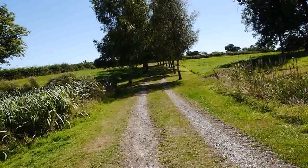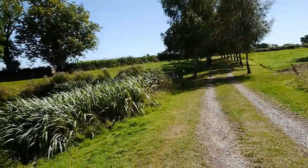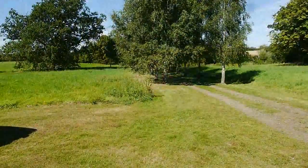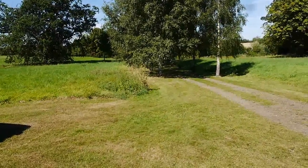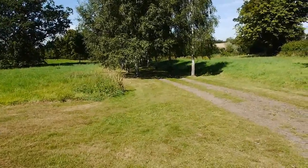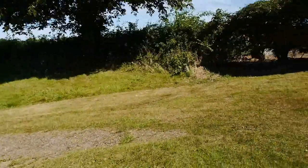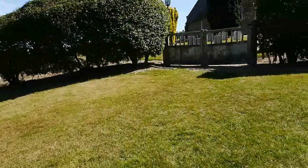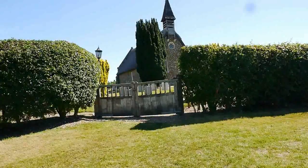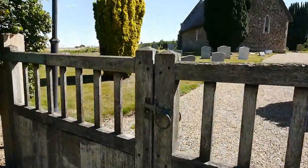So I think we'll drive up to the end and see if we can find this church. But it's certainly lovely here. Beautiful. So we came up this beautiful driveway, through the gates and up the driveway, past all these wonderful trees, and we find the church. Absolutely fabulous. Look at that. And what a setting. So we'll go in and have a look at this church.